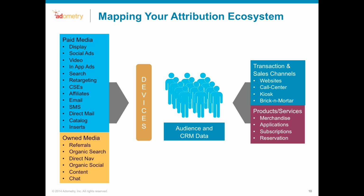Ultimately, we're interested in catching the transactions and sales channels. For most of us, that's websites, but it could also include call center conversions, kiosks, or other brick and mortars, such as a branch, a dealership, a retail point of sale, et cetera. And then we want to know which products and services were actually associated with those conversion events. So merchandise, applications, subscriptions, reservations: what are the product attributes that we want to bring to bear?